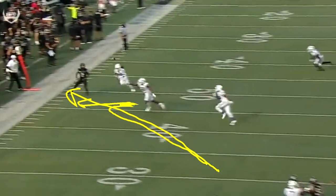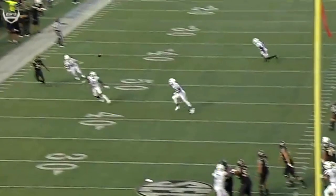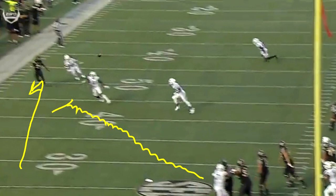Jaden Hill then comes downhill. So again, if this is done correctly, there's only one receiver here. He's going to run this comeback. Bogle drops off the line. He keeps his eyes here. He gets in this window.